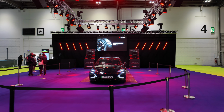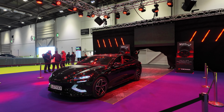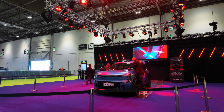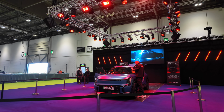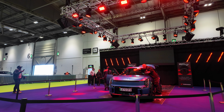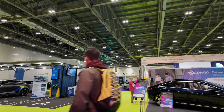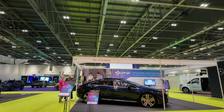BYD, amazing car, good looking car. Of the Kia EV9, my dream car. It's happening now, and Rory is going to do that at 3:30. So he's having a look at the car, looking around and to see, which is nice, to be fair. That's the Tesla Owners Club over there. And the nice EQS over there.